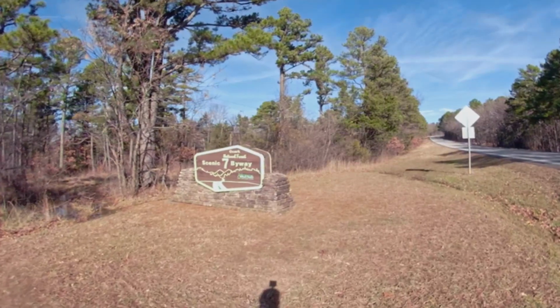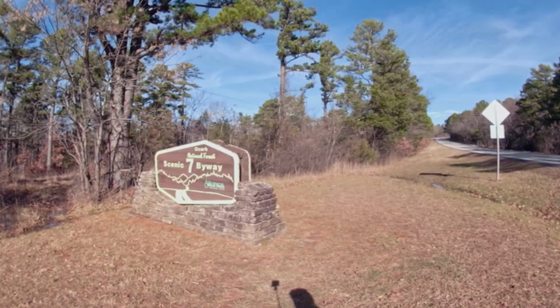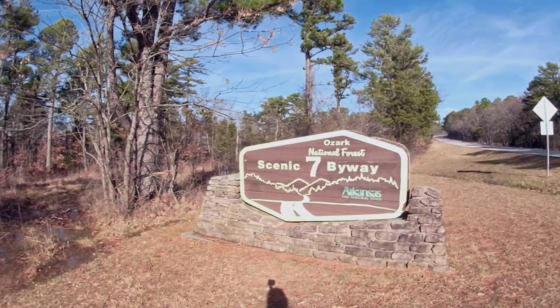Okay, so now we're at the spot for our second hike of the day. We're going to our second waterfall. It's known as Fern Falls. It's a couple of miles back up the road on Highway 7 back toward Jasper. I'll show you the sign here. So you park beside this and head off down the trail.